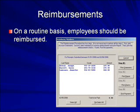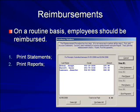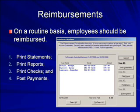Reimbursements should be set up on a routine schedule. Many employers will just add the amount to an employee's paycheck as a non-taxable reimbursement. The system will produce a statement detailing how the reimbursement amount was determined. If needed, it will create a report showing the reimbursement amounts for each employee. Next, it will print the reimbursement checks and post the amount to the employee's account. It takes just a matter of minutes to perform the entire reimbursement process.